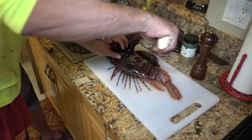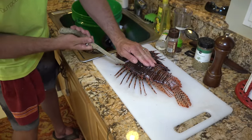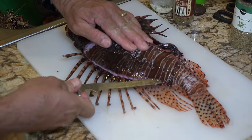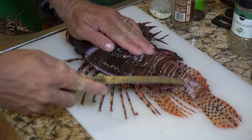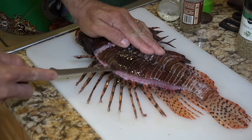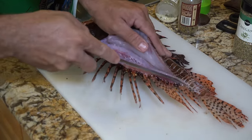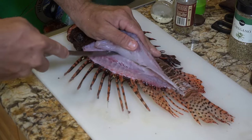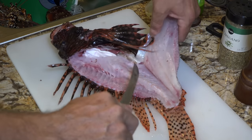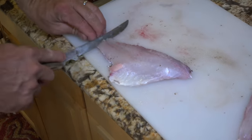Take your knife. This is my old trusty Woods and Water. I've cleaned a million animals and fish with it. And this fish will actually fillet out a lot like a bass or a grouper. Just wonderful, wonderful, wonderful meat. Look how pretty that is, y'all. Beautiful fillet. Lay them flat.